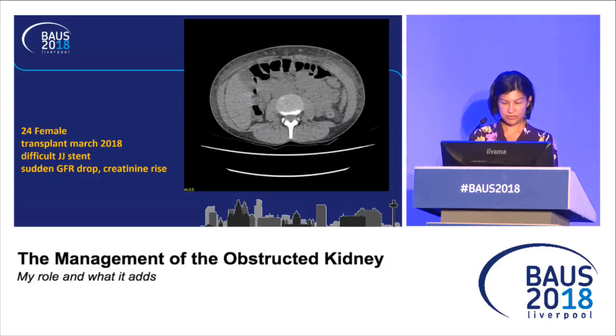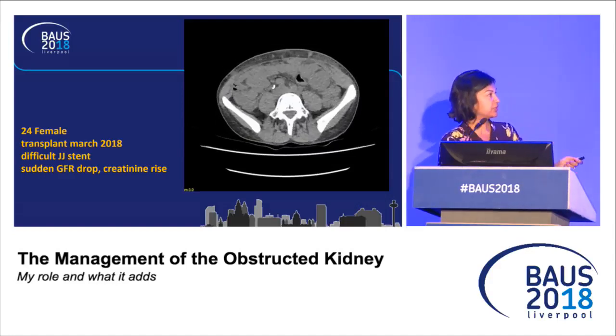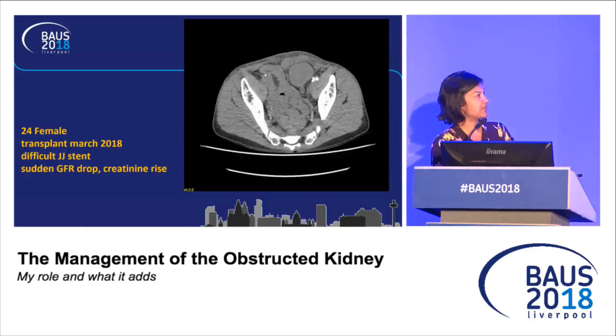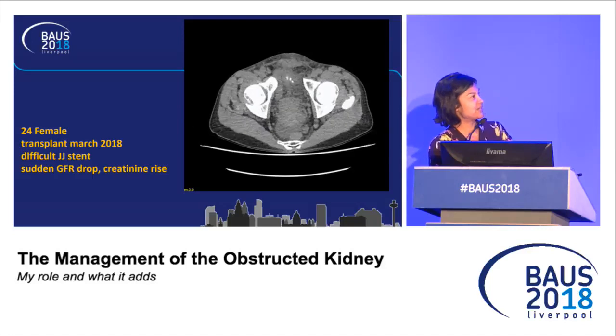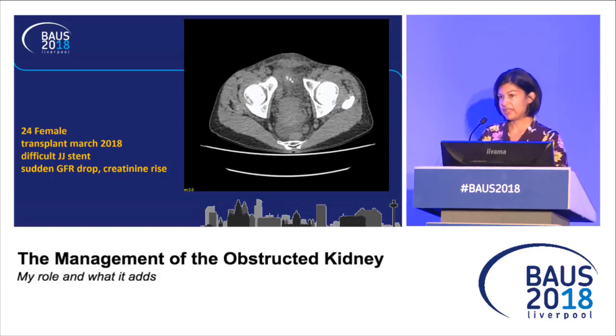Right, so I'm going to try and get this to work. This is a young female transplant patient. She had a difficult JJ stent removal, and she had a sudden drop in her GFR. It's going to go quite quickly, but I'll try and work through it. So we have her transplant nephrostomy here, nephrostomy kidney there, ureter, and you can see almost a Steinstrasse in the lower ureter at the VUJ. What we think happened was when they removed the stent, the encrustations got displaced into the urinary tract, and that caused an acute obstruction.